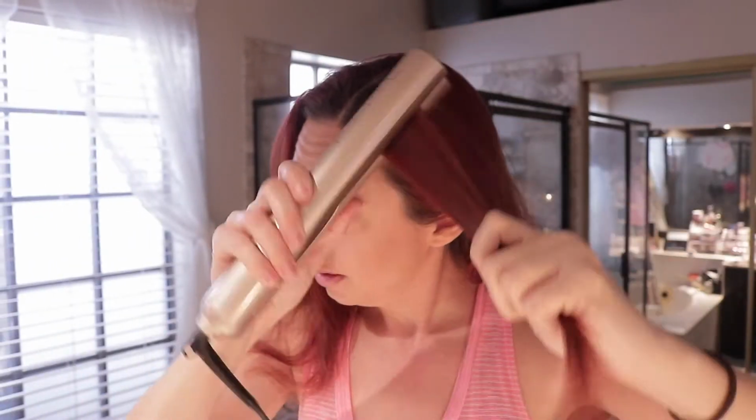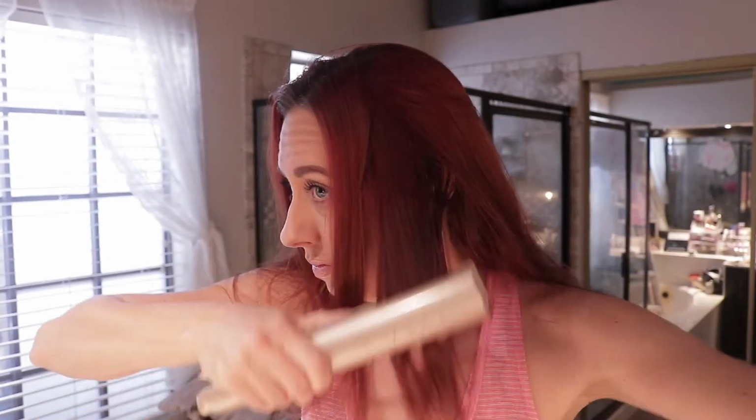And now I'm moving on to this rat's nest of hair. I go to bed with my hair wet, so it gets like a crazy wave going on, and I just don't care for the way it looks, so I'm just going to go in and straighten it, and I'm using my Time Straightener.